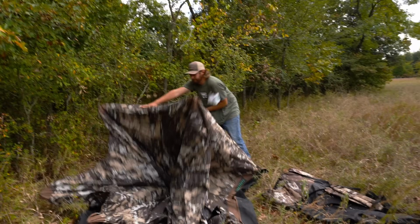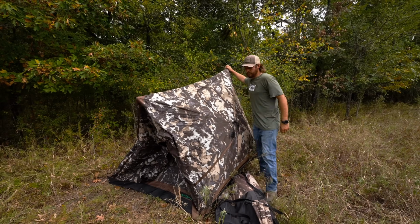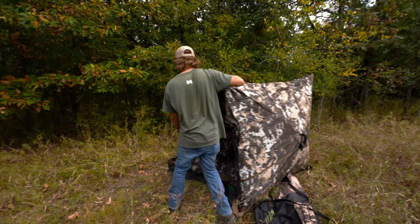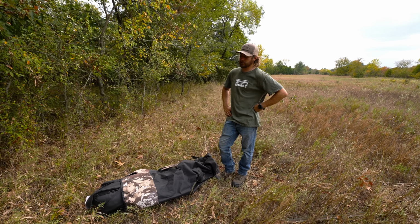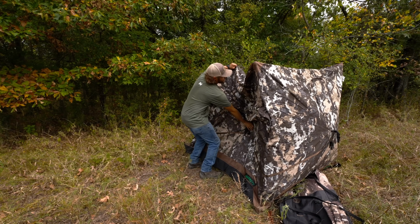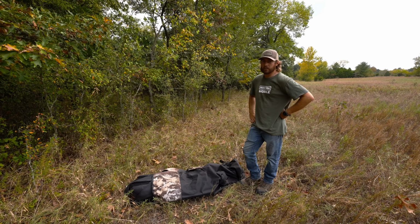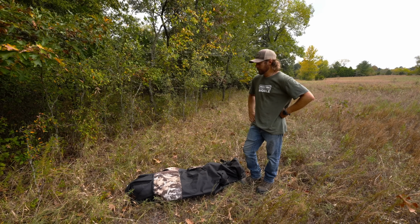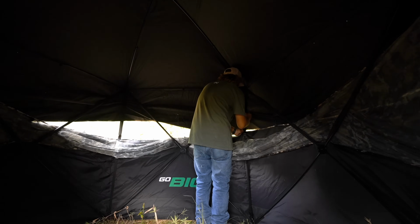So. Well, that took a little longer than expected, but we finally got the double set River's Edge hung up, and it's money. We're just gonna set up a blind literally straight across. And the reason we're doing that is we just want to have two options at both of these spots we're going to set up, so that way we can hunt them on any wind. So pop this blind up and stake it in, and off to the other spot we go.